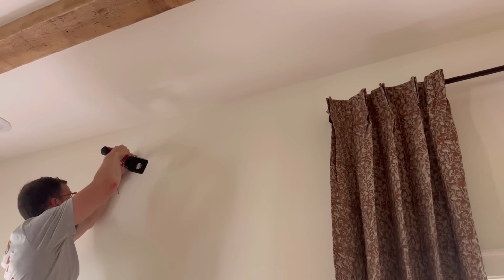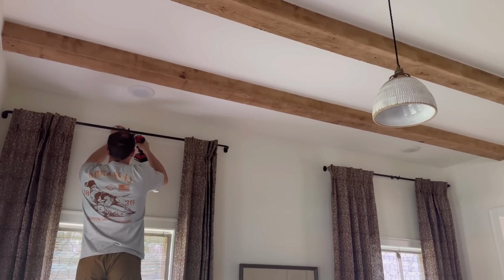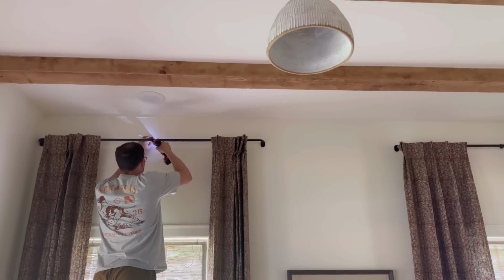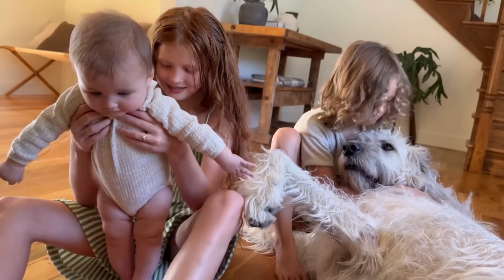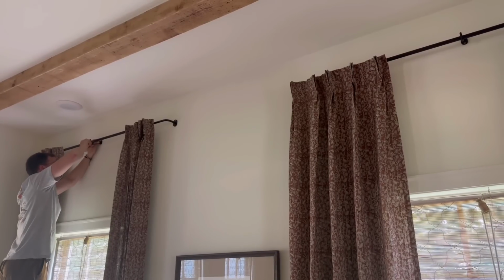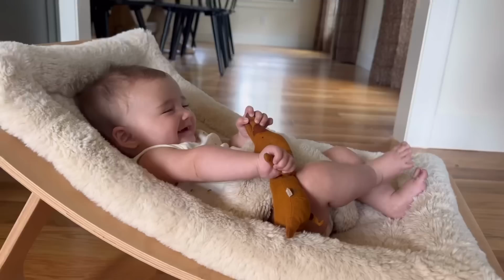So I thought it would make for the most boring TV to film us hanging curtains, but I did get a few shots of the process along the way. Just know that it wasn't quite as seamless as it may appear. I love a good high ceiling, but it can sometimes make tasks a bit more difficult, on top of having a 6-month-old who constantly wants her mama.